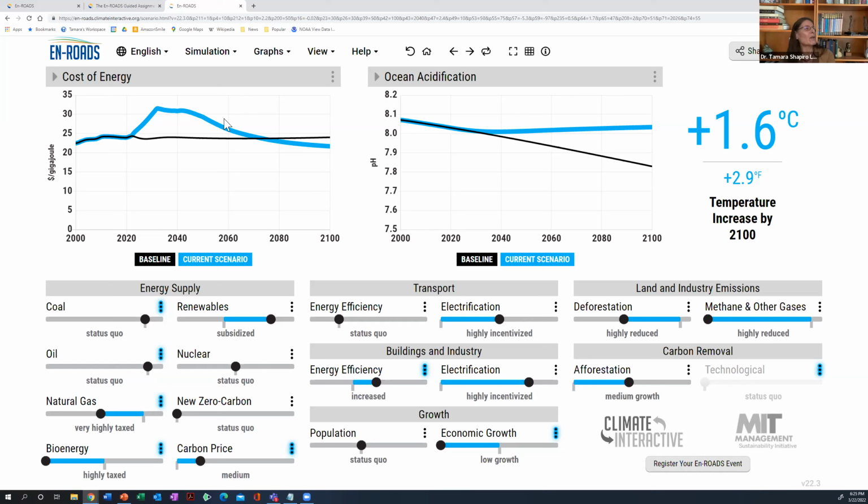So over time, the cost of energy actually decreases once these initial additional costs go away. That's interesting. We've not invented any new zero carbon technology, but you saw the price of energy went way down, but it didn't impact the temperature all that much.